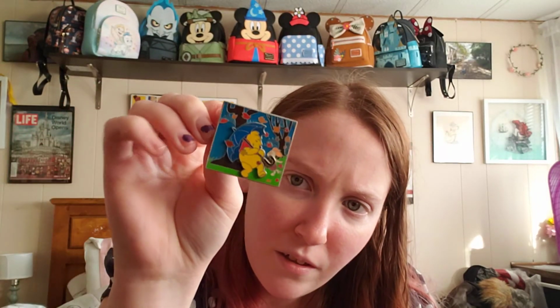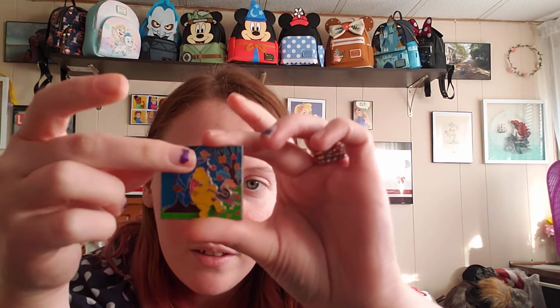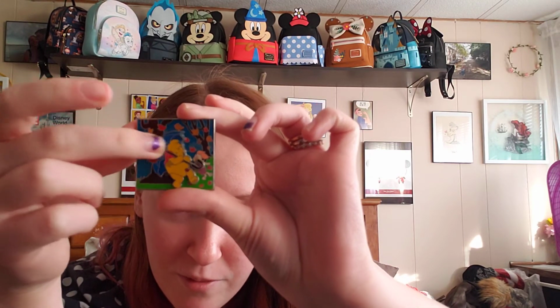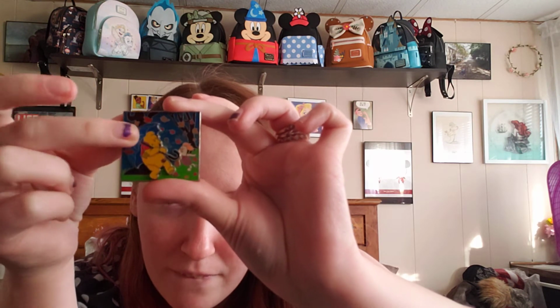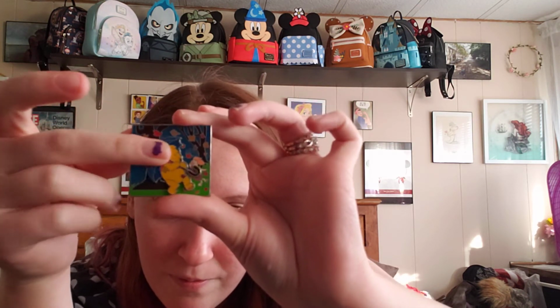Next one I have is this Winnie the Pooh Windy Day pin. And this one is very cool because it has a slider element to it. It slides back and forth, so it looks like it's all windy outside. So, very cool. Alright. Next one.